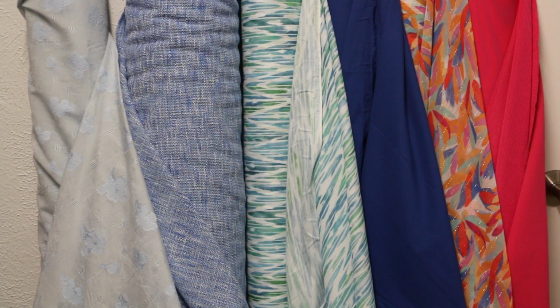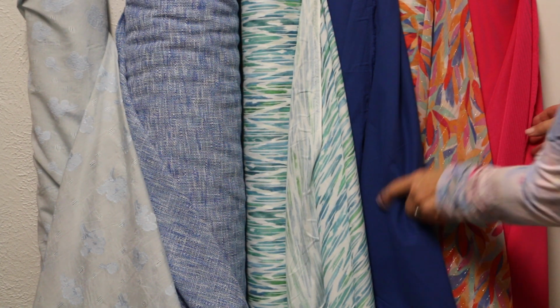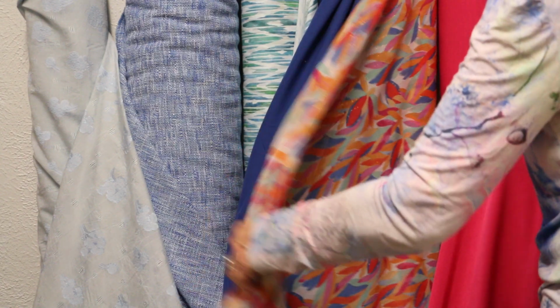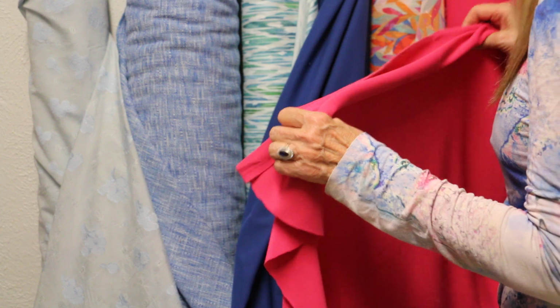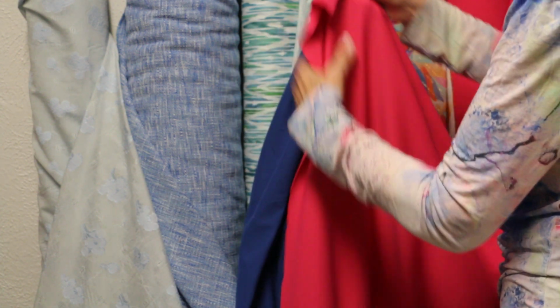Oh, we just love fabrics. I've got some beautiful fabrics for you. They're brand new in. I've gotten some fabrics that are just kind of good transition, and these are what I consider really good transition fabrics.